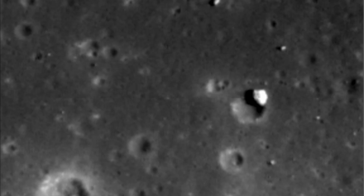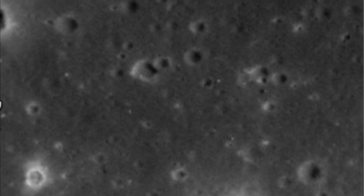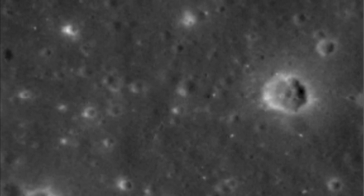Hello everyone, this is Scott of ET Database, and I want to show you a UFO I found on the Earth's moon in a crater. And it's right over here. That's just one of the objects, and we'll take a closer look at this because it's actually hovering above the ground. But there are some other objects I want to share with you.